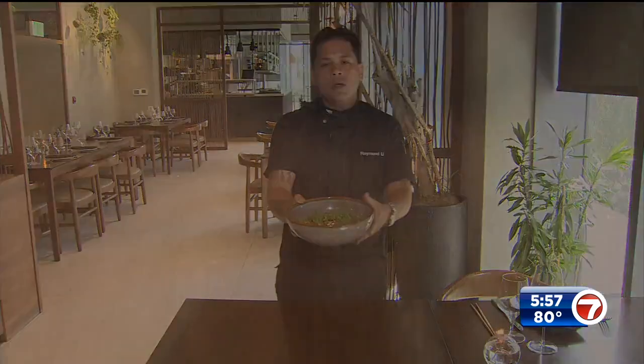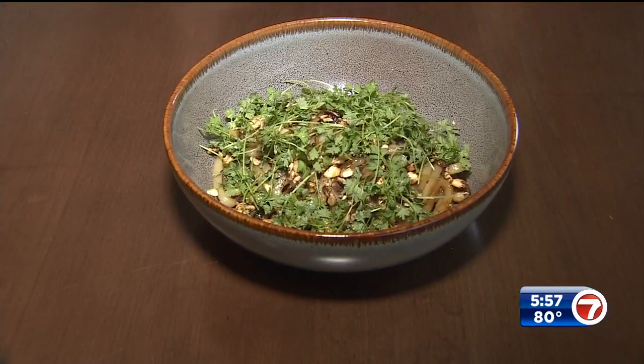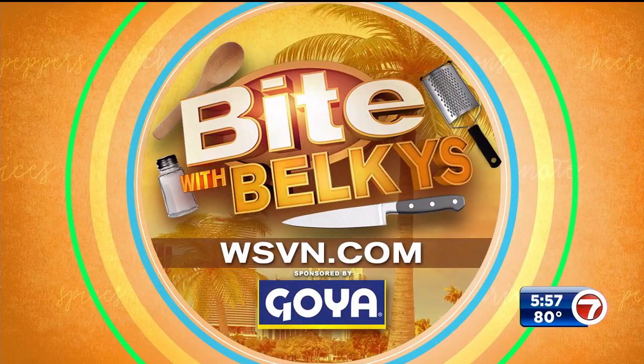Hey guys, it's Chef Raymond Li of Kaori, Miami. And here we have our udon noodles with maitake mushrooms, shallots, 5-spice cashews, and chili sesame oil. Simple recipe to make at home. Enjoy. That was simple. Love that.